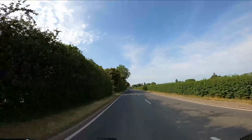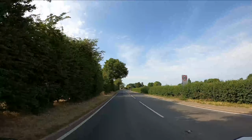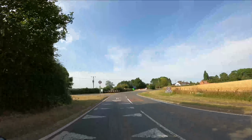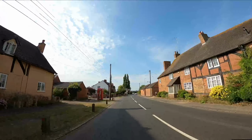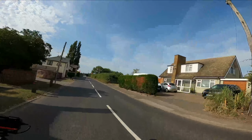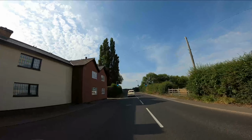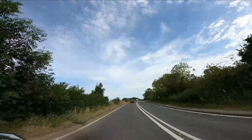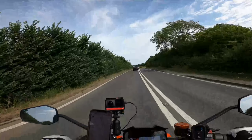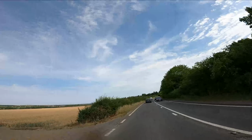The Husky's no slouch, but yeah, it's no 1300 V-twin. Without stating the obvious, they're no comparison. Sound of that exhaust.